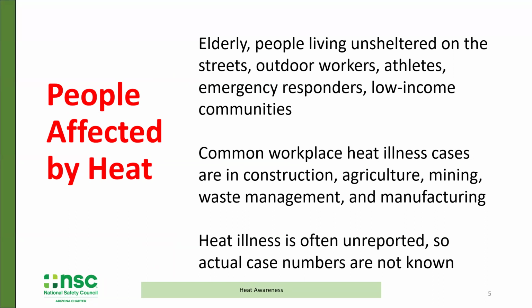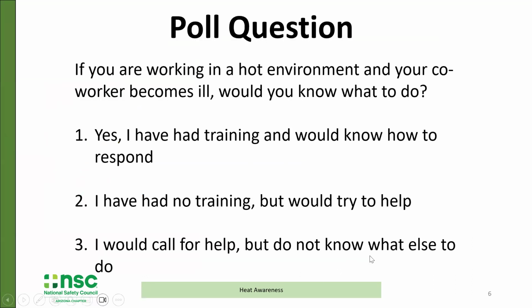So there's just a lot of things: mining, waste management, manufacturing. And part of the issue is that, especially in the workplace, heat illness is often underreported. Somebody doesn't feel good, we send them home for the day, but we don't record that. They're not getting treatment. And there's also a factor that there's a number of people in the workplace that may or may not be documented citizens, and they would be concerned about reporting that for that fear. So we believe that heat illness is actually more prevalent than what the reports even show.